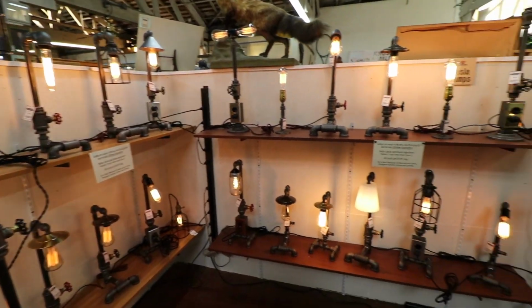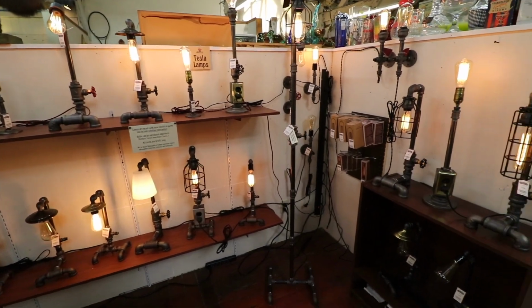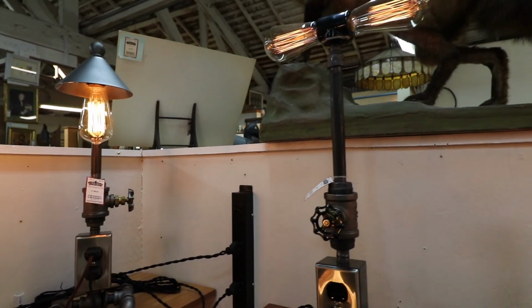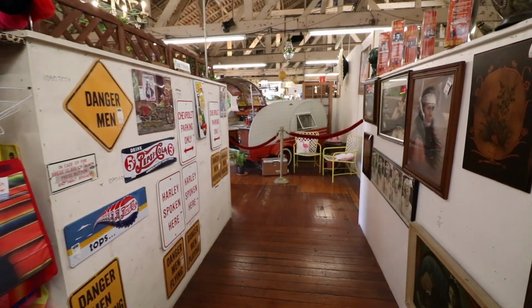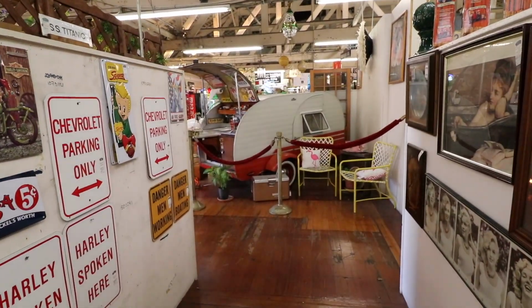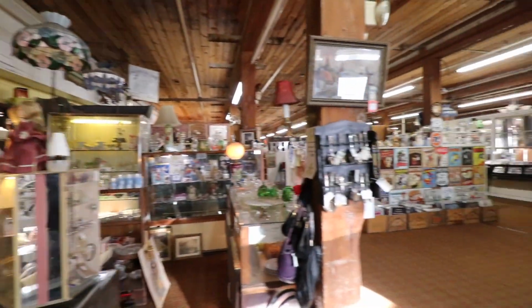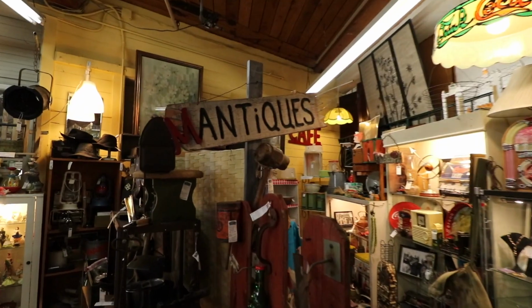Ooh, look at this booth of Tesla lamps, I think they're called. Someone is making some very unique stuff. I've got an idea. Dude, some of the displays in here are really cool. I almost forgot there's an upstairs and a downstairs to this place. See what I'm saying? This place is massive. Kind of confusing the first time you come here because you're trying to remember which section have I and have I not been in.